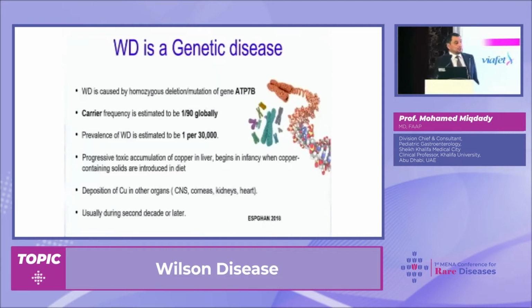So, as we all agree, Wilson's disease is a genetic disease. When Dr. Ayman approached me earlier, he said, let's talk about a rare disease. Actually, Wilson's disease is not a rare disease. It's estimated that 1 in 90 people carry the mutation for the disease, and the disease prevalence is 1 in 30,000 people. So it's not a rare disease. Probably it's underdiagnosed in many of the patients.